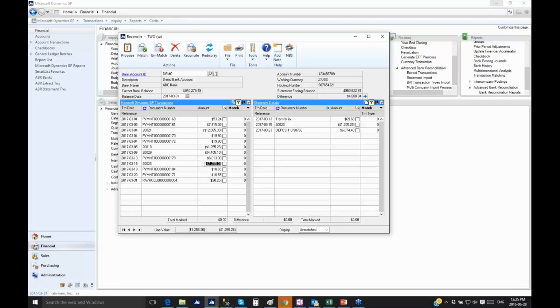But you'll notice that the amount is actually different by a penny. So even though it was recorded as 26 cents in the GL, it actually hit the bank at 25 cents. Now we can have ABR take care of that for you by selecting both transactions and identifying at the bottom here a difference of a penny between the two selected transactions.